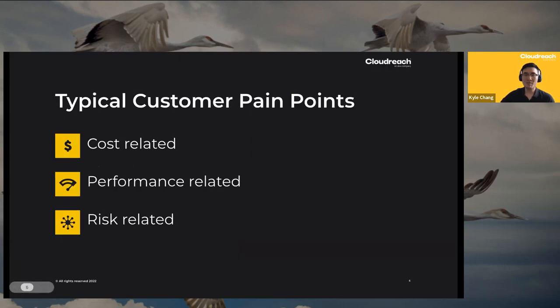And typical customer pain points. Here I've grouped the common pain points into three broad categories. They can be cost related, performance related, or risk related. So for cost related, as mentioned earlier, commercial database vendors try to lock you in for as long as they can, and the customers often have no choice but to oblige.